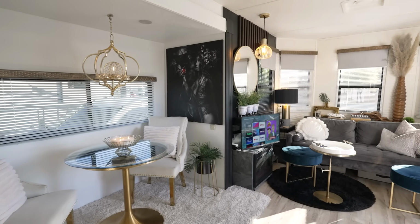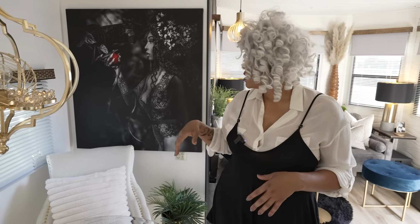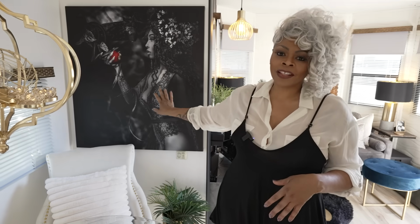There is a window behind it, but I closed it off. I didn't need it. As you can see, I get plenty of light with all the windows in here. So I decided that I'd rather use this wall for an art feature instead of the little window that was there.